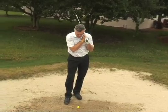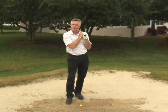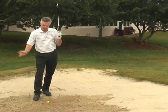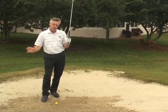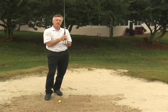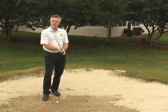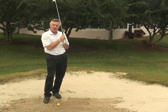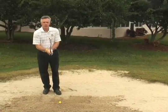Well, first off, you really want to make sure you keep your feet very quiet in a bunker. If you try to give yourself too much effort with your legs, because the sand is soft, you have a tendency to slip or slide just enough to make poor contact with the ball. You want to utilize your arms and hands to swing the club a little better, rather than trying to get a lot of body motion into the shot. Let me see if I can produce one of these for you.